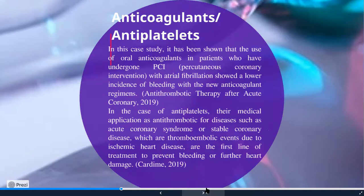In the case of antiplatelets, their medical application as antithrombotics for diseases such as acute coronary syndrome or stable coronary disease, which are thromboembolic events due to ischemic heart disease, are the first line of treatment to prevent bleeding or further heart damage.